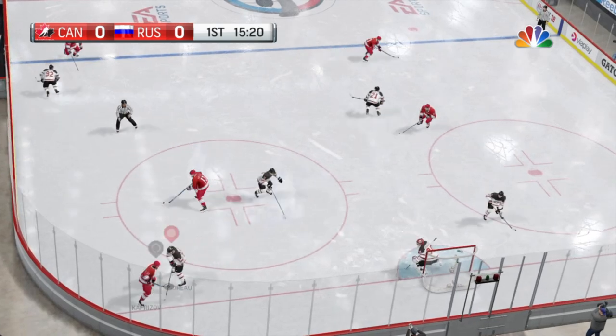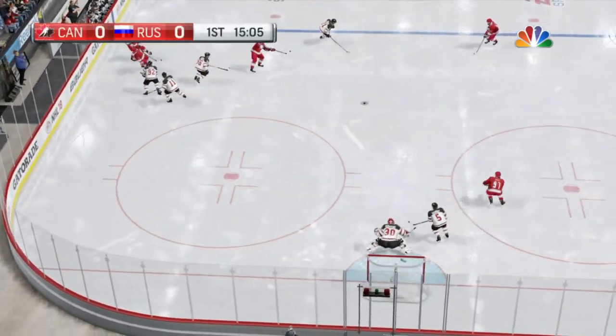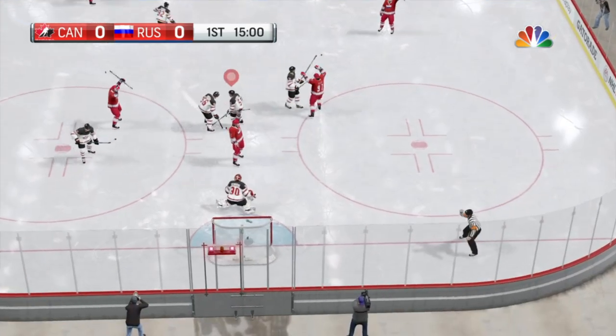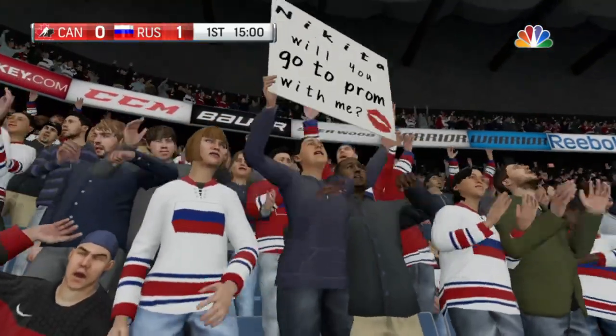Defensive zone win. Laid on to Datsuk. Lets it go. He scores! A great goal for the Russians.